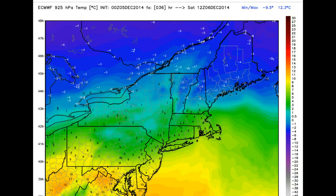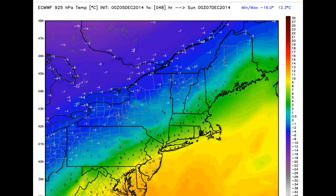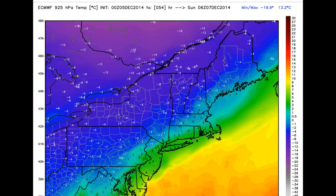And then carrying that over to 1 o'clock in the morning, we see that temperature is still cold, roughly that northwest corner of Vermont, and then those temperatures start to make a fall with any kind of rain shower activity returning back to snow showers, but at fairly light levels at this point in time.